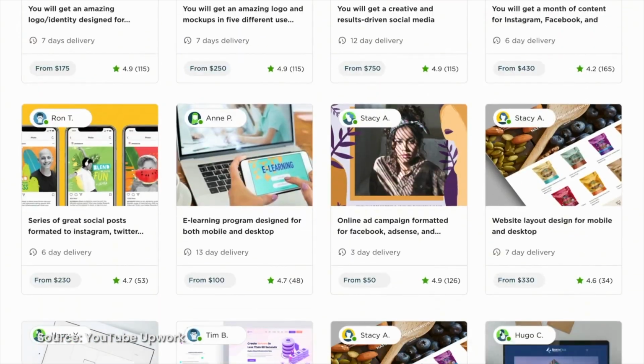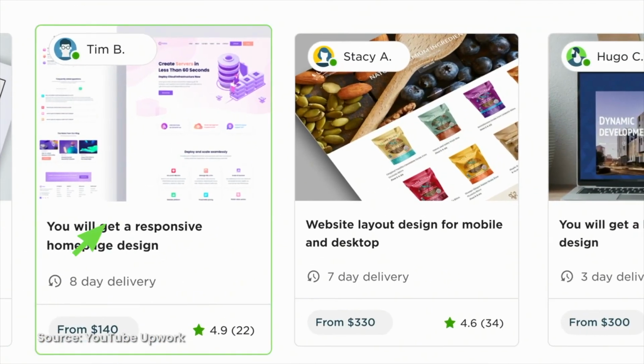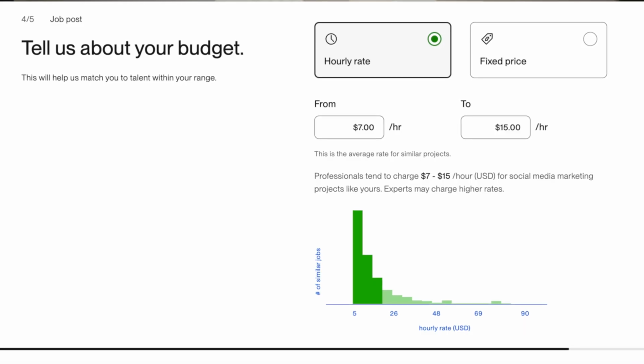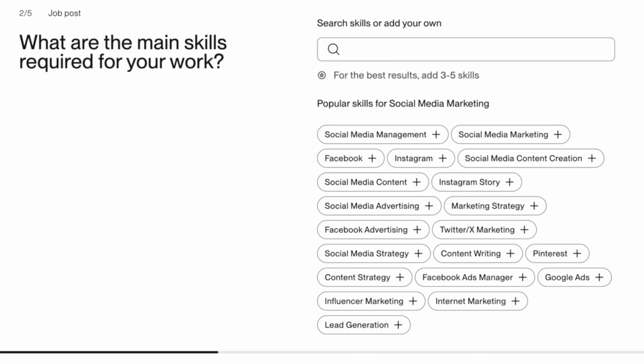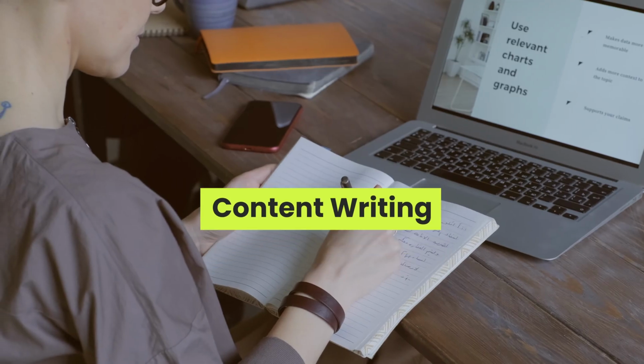Now that your job post is up, it's time to start searching for the perfect freelancer. Upwork makes it easy to browse through thousands of profiles, but it can feel overwhelming if you don't know where to start. That's where filters come in handy. Here's how to use them. Budget. Set a price range that works for you. Skills. Choose the specific expertise you're looking for, like web development or content writing.